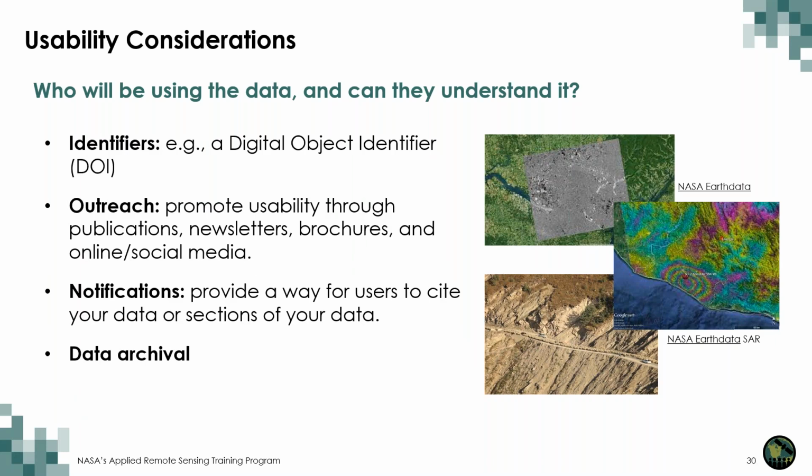Some additional considerations are things like identifiers, so digital object identifiers that can be used to identify data for citation and distribution, outreach, how to promote data usability through publications, newsletters, brochures, social media, providing notifications, so a way for users to cite your data or sections of data, providing things like a DOI or data citation in your user guide or documentation. And then finally, data archival, so a plan for where the data will stay long-term and in what format.